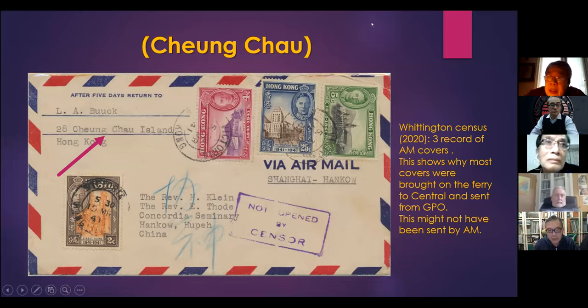So Richard at one point was telling me there was none. Now he has 3 records. So I'm saying that obviously a lot of people from Cheongjiao were bringing it to Central to be sent there. And this one, Richard even is saying it is questionable because it went to Hankow. During wartime, there was hardly any flight going that way because most of the flights were going to Chongqing. So this was very specific, Shanghai, Hankow.